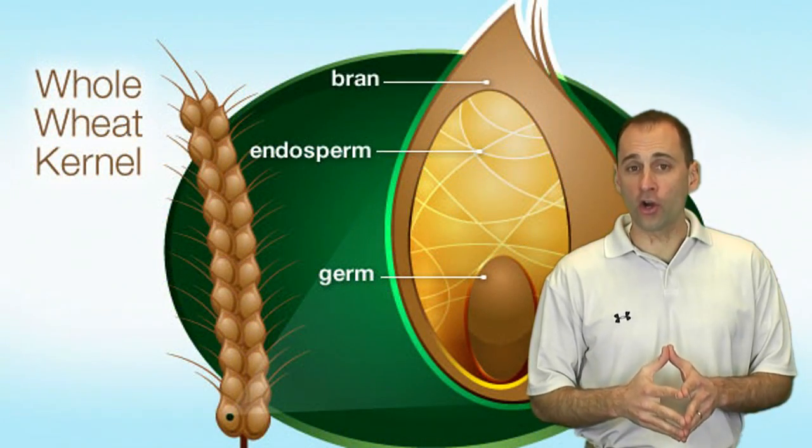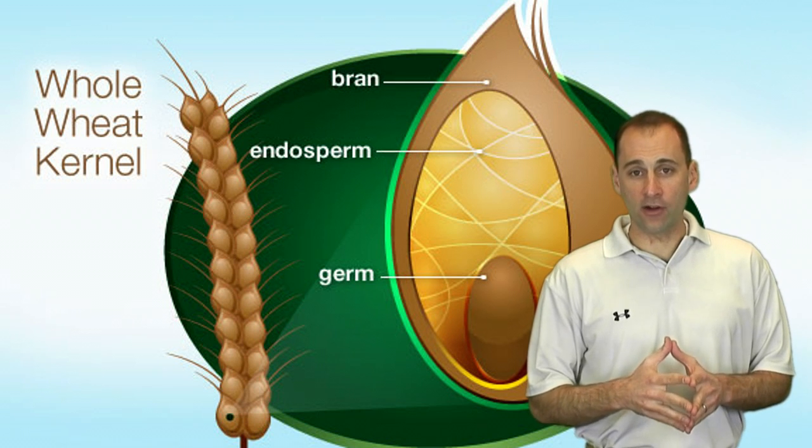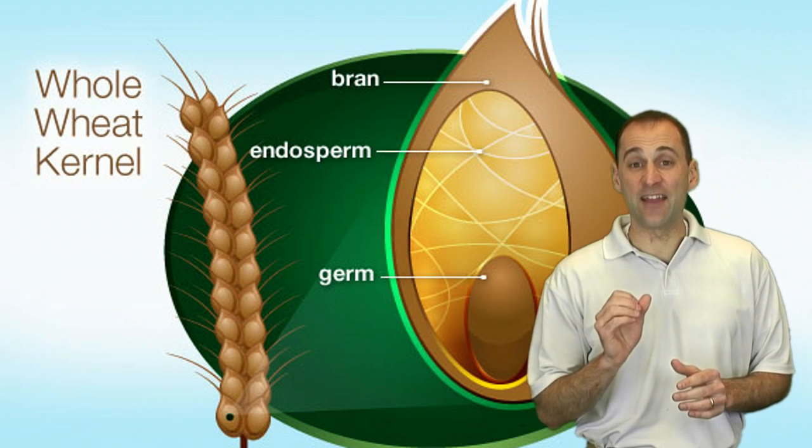So what are whole grains? Well, first off, all grains start off life as whole grains. In their natural state growing in fields, whole grains are the entire seed of a plant. The seed, which food companies call a kernel, is made up of three key parts. The bran is the multi-layered outer skin of the kernel. It contains important antioxidants, B vitamins, and fiber.